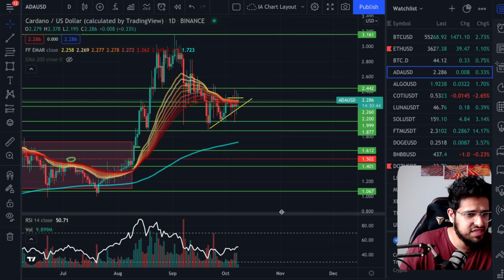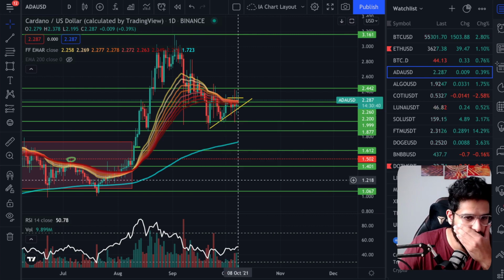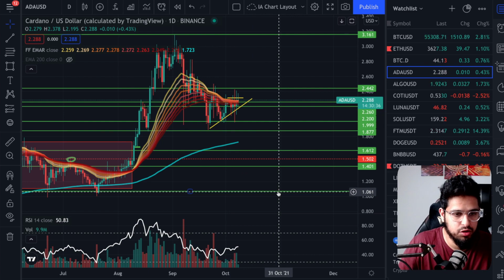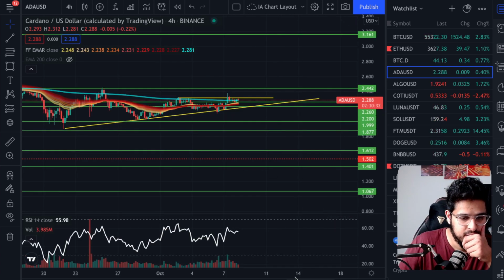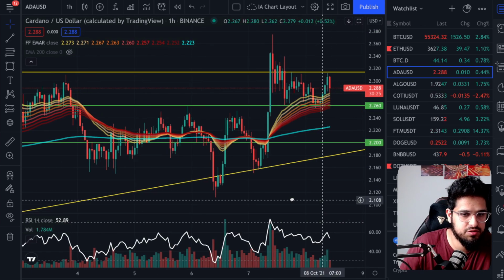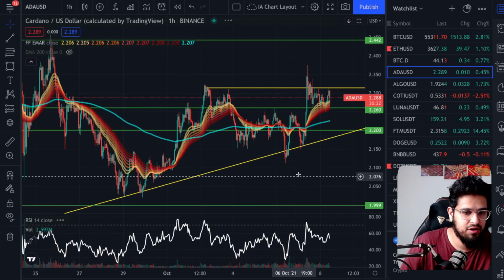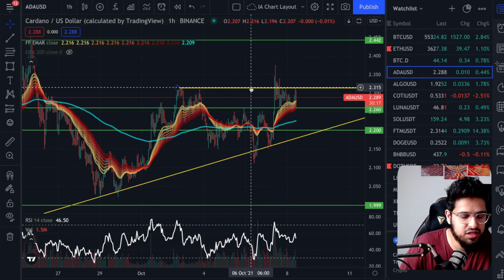Cardano, let's take a quick look at Cardano. Let's take a look at the daily. So you see we're creating a bit of a wedge here almost, and you can see if we head over to the 4-hourly on Cardano, let's take a look. Maybe the hourly might show it a bit better. There we go. So you can see we're almost getting wedged in here in this yellow triangle which I've drawn, and we're heading up to this key resistance level here at $2.13.